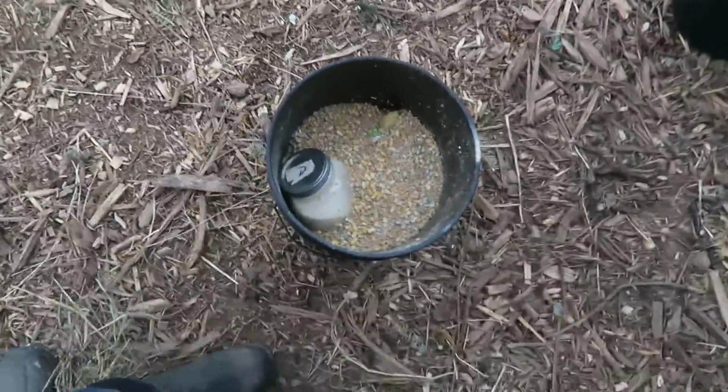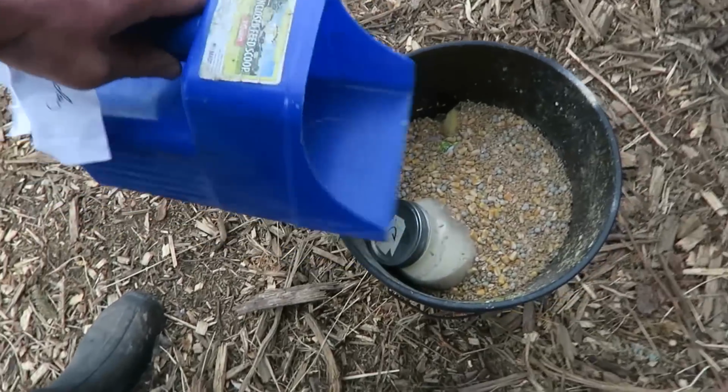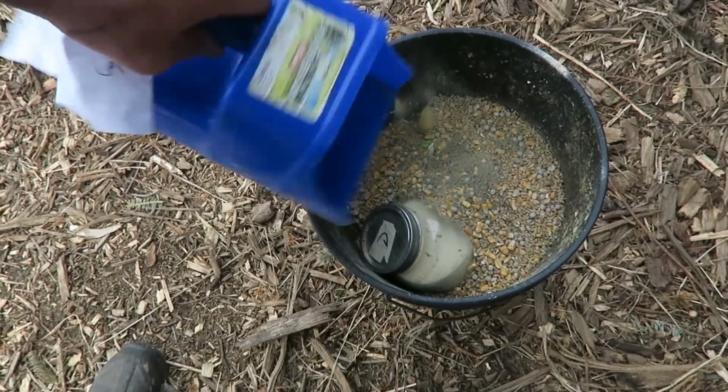Okay, guys, so if we're just doing whole grains, we're gonna need to add some minerals. This is Nutri-Balancer. You do 2%. So if I have 10 pounds of feed, that's 0.2 pounds, okay? So it's just a very little bit. That helps them digest dairy, okay?